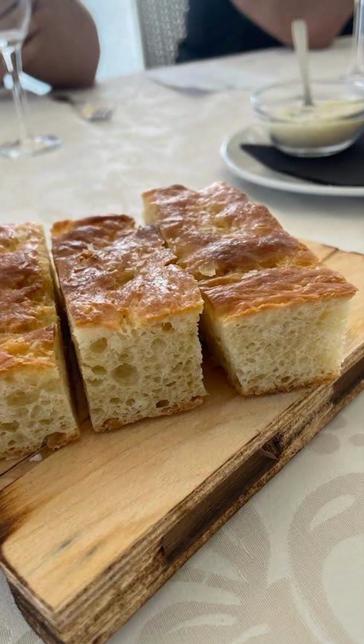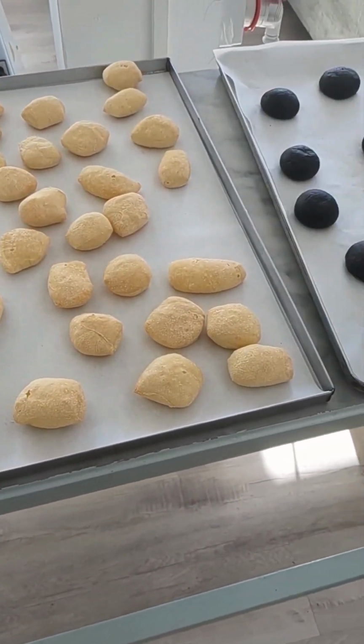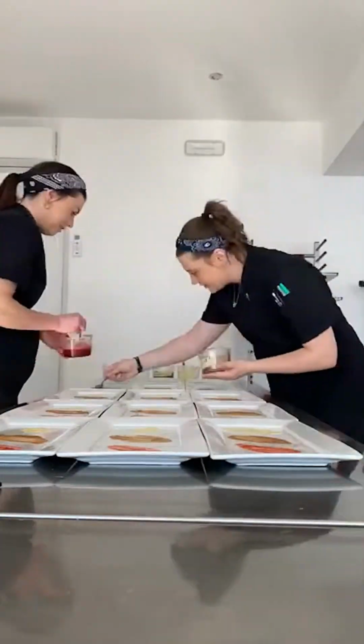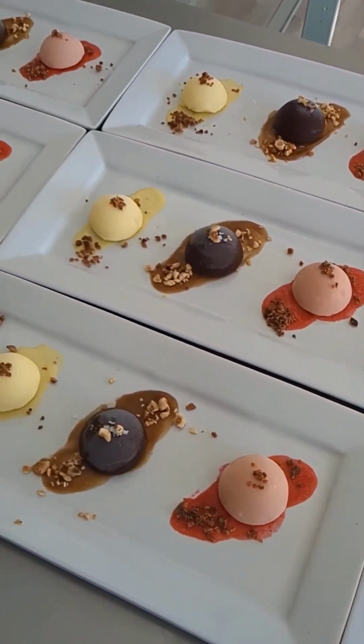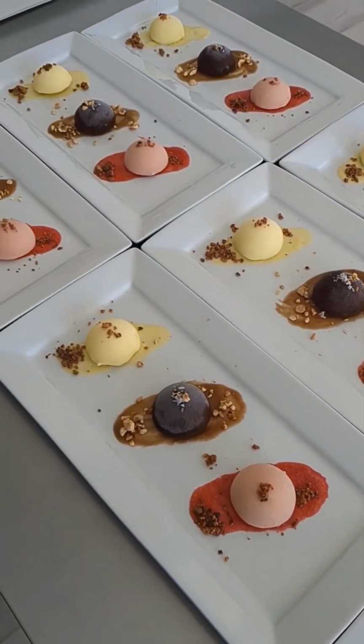This meal was so fun to make, yet definitely a little bit challenging for us all. We ended the day with our dessert, which was the 3 different types of semifreddos. Overall, I was super happy with how our dish turned out and so proud of our team.